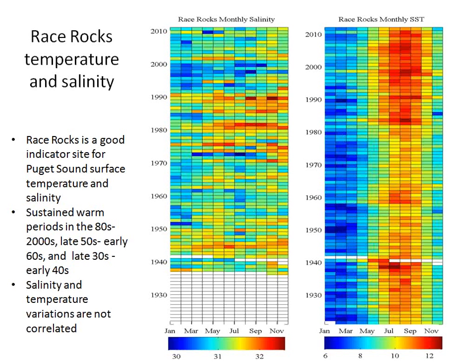I just want to draw your attention to the temperature chart. This goes from January to December, starts in 1921, and ends in 2011. The dark red colors are the warmest temperatures, the darkest blues are the coolest. You see the cool winter, warm summer pattern. But an interesting aspect of this long history of temperature at Race Rocks and within the Salish Sea are the warm periods in the 30s and around 1940, a brief warm period in the late 50s, early 60s, and then this sustained warm period that really initiated in the early 1980s.